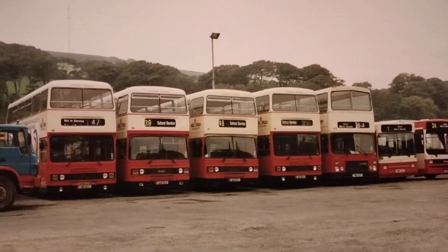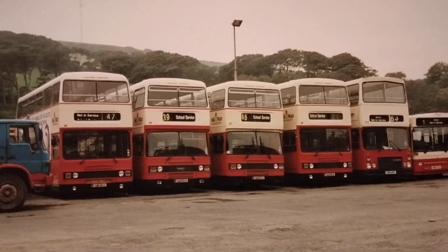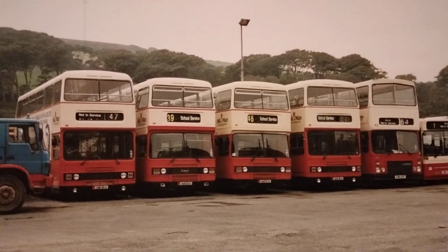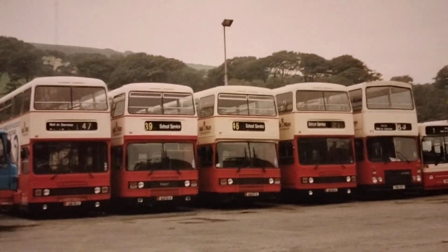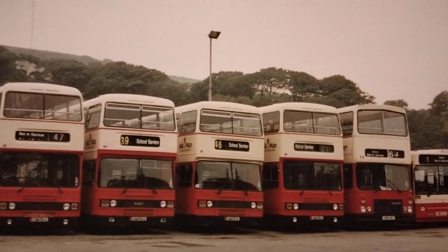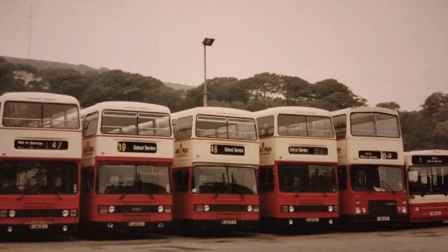The rest of the East Lancashire Dominators, as we've already seen with 135, had basically a knockoff of the Alexander R-Type. It was a copy of it. There were some detailed differences, which we'll see as we go through. In this lineup on the Isle of Man at Douglas Depot, there's the former 120, C120 CAT, which by this point was Isle of Man Transport 49, CMN 49T.